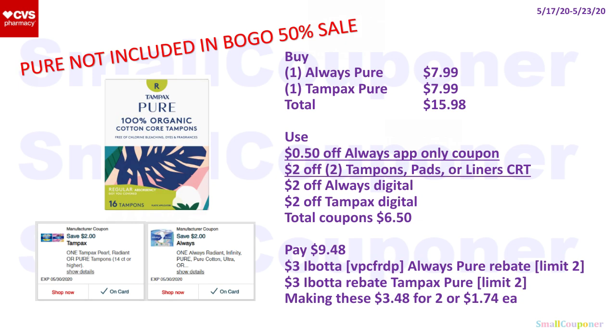So the Tampax or the Always Pure, they are not included in the BOGO 50% off. So if you still want to do this deal, this is what you would do. You'll buy one of the Always Pure and one of the Tampax Pure. They are $7.99 each, so two of them will be $15.98. You will use the 50 cents off Always app-only coupon, $2 off 2 tampon, pads or liner CRT, $2 off Always digital, and $2 off Tampax digital. Your total coupons is $6.50. You'll pay $9.48. There is a $3 Ibotta rebate for the Always Pure and a $3 Ibotta rebate for the Tampax Pure, and they are both a limit of 2.